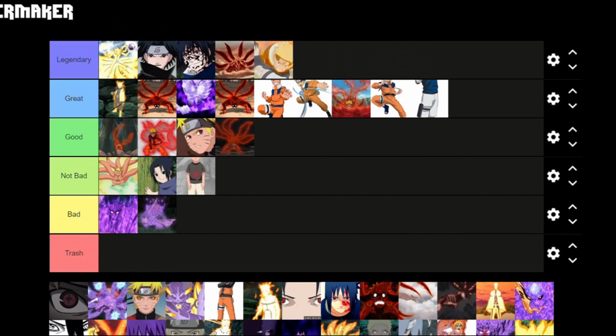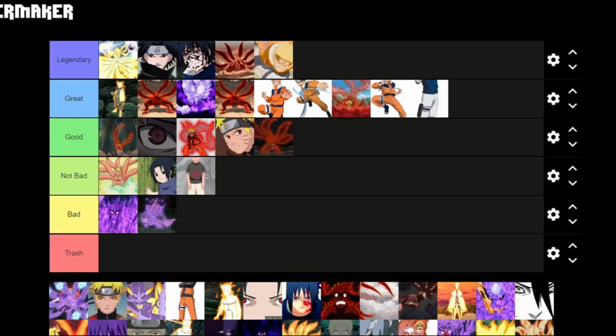Okay, here we have Sage Mode Kyuubi Naruto, but not the one when he was friends with Kurama. It's just a very brief moment when he synchronizes his powers with the 9 Tails in Sage Mode because he was angry and Kyuubi got angry as well in that moment. And I think it's a good design. It's very quick, so it doesn't really have much of an impact, but it's good. I'm not gonna say it's bad.